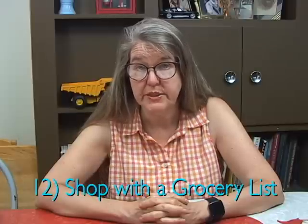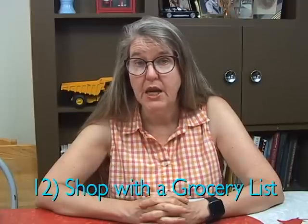Rule number 12 for zero food waste is shop with a grocery list. And I know this doesn't seem like it has anything to do with zero food waste, and yet it does. Look, how many of us go to the grocery store hungry? We're just hungry. And how many of the things in the grocery store look good when you're walking through that store hungry? Larry, how many of those things? All of them. Absolutely.